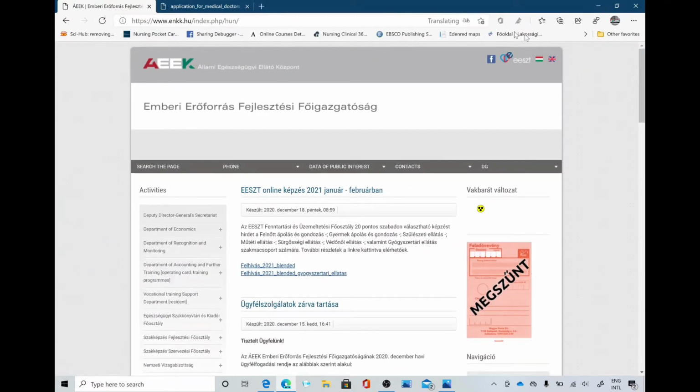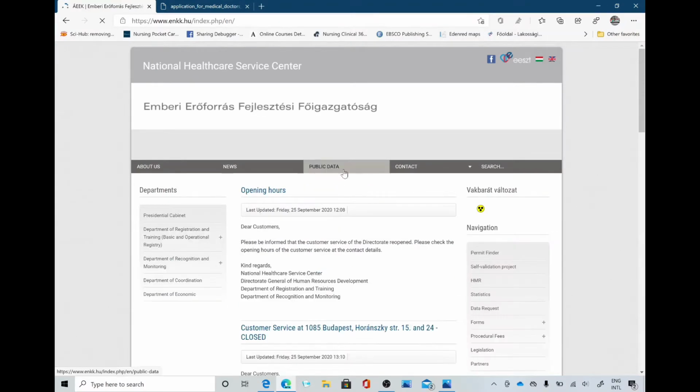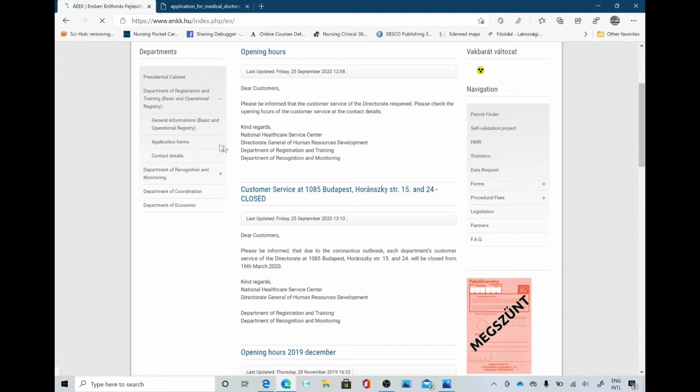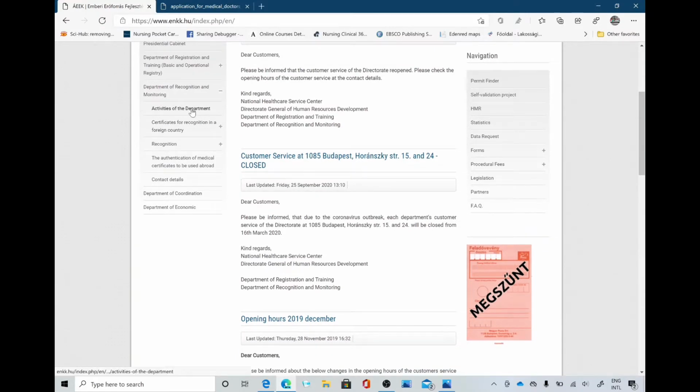Once here at this link, you can click on this button, English, and it will translate. So you will see what kind of things are here. This was the basic registry that we spoke about in the last video, what application forms are available, and contact details. This time around, you will click this button, Department of Recognition and Monitoring. What are the activities of the department? If you want to read them, you can check. Certificate for recognition in a foreign country, that's our interest. For recognition in Hungary, if you qualified abroad, then you choose this one.